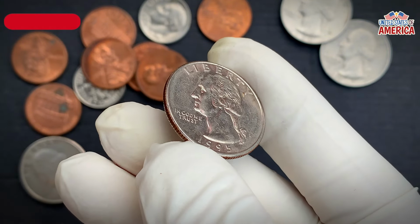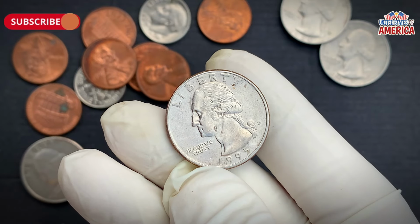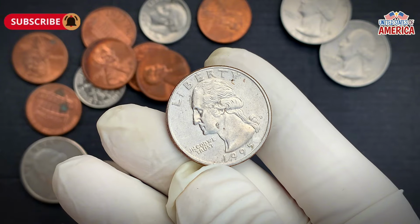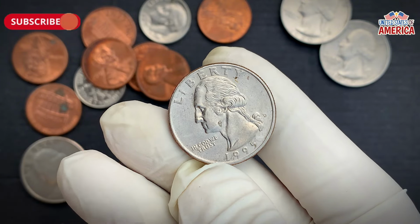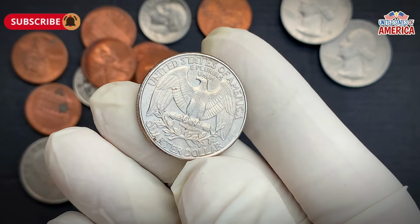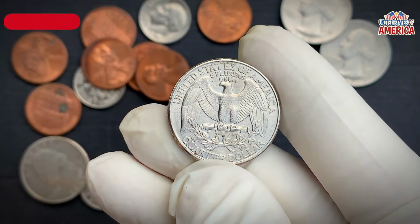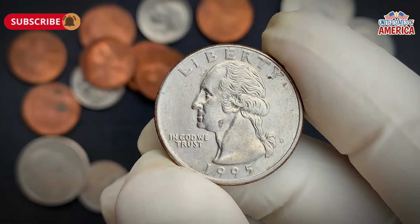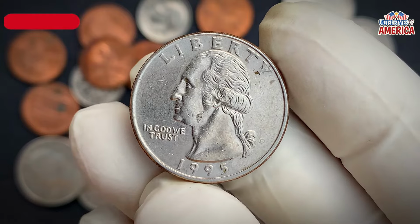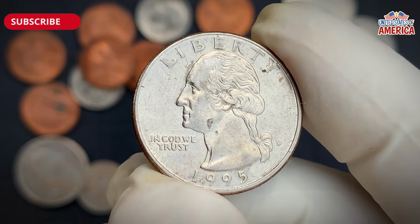As we wrap up our journey through the fascinating world of 1995 quarter errors, remember that the next time you receive change, you might be holding more than just 25 cents. That quarter in your pocket could be a numismatic treasure waiting to be discovered. The hunt for these valuable errors continues to this day, with new discoveries still being made. The 1995 quarter stands as a testament to the fact that sometimes, the most valuable things in life are the mistakes, the happy accidents that create something truly unique and precious.